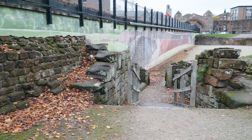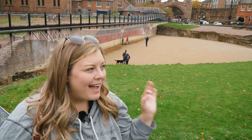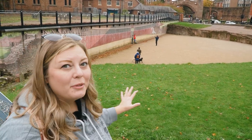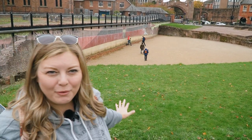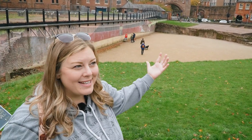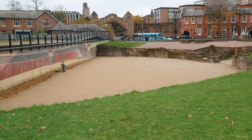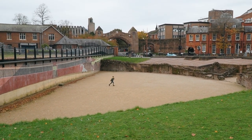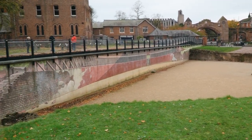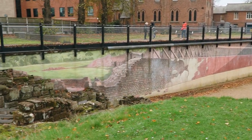In its time, it was used for things like training and sports and even public executions. I read that at the time that they were using it, it could hold 6,000 people, which could you just imagine? This is just a little piece of what is left, but could you imagine how grand and epic it must have been that it could hold that many people? It is neat to see the new gate behind it though. Just all of Chester built up around this historic piece of architecture.